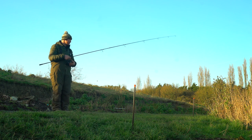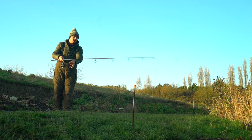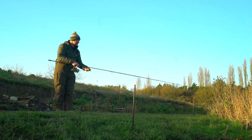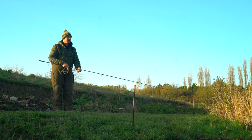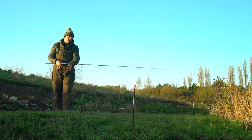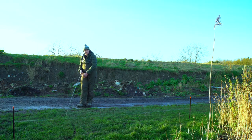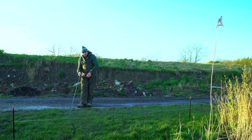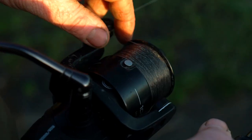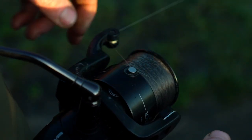So literally you just plonk your lead next to one of your sticks, around you go so many times. I'm fishing 10 3/4 at the moment, so 2, 3, 10 3/4. That's it. Pop your line in your line clip.